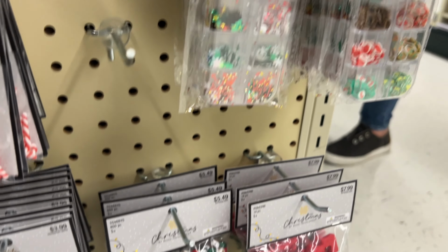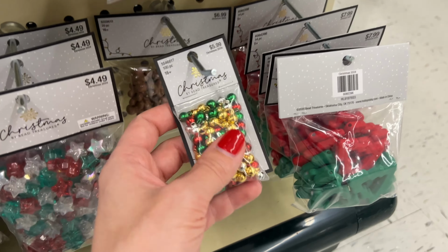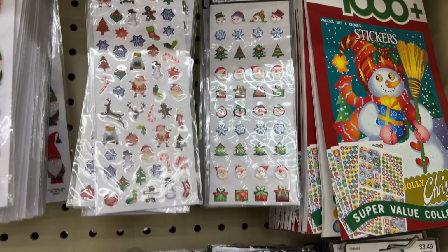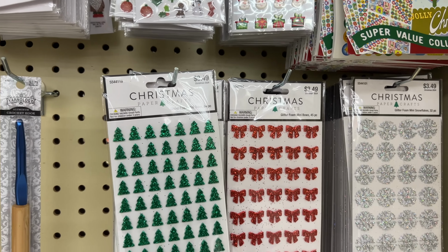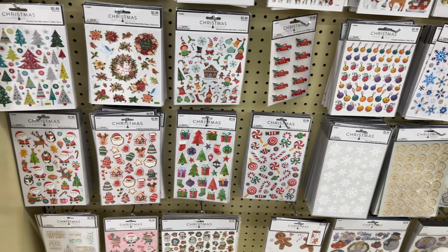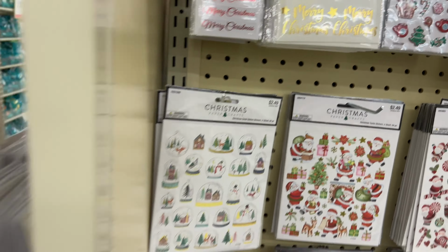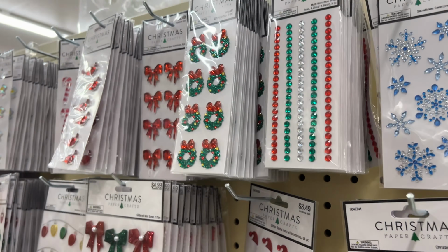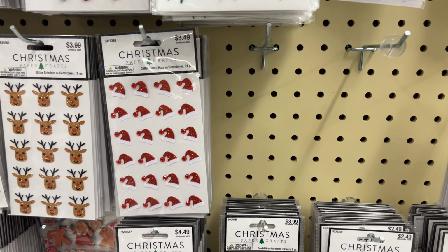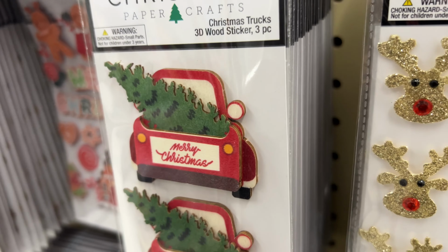They have lots of different confetti, many different Christmas themed beads that could easily be turned into a dollhouse miniature. There's a large variety of Christmas themed stickers. I also love incorporating some stickers into my dollhouse miniatures. I really like the 3D stickers the most because some of those bows can be used to decorate miniature presents, or some of these can make great wall decorations.